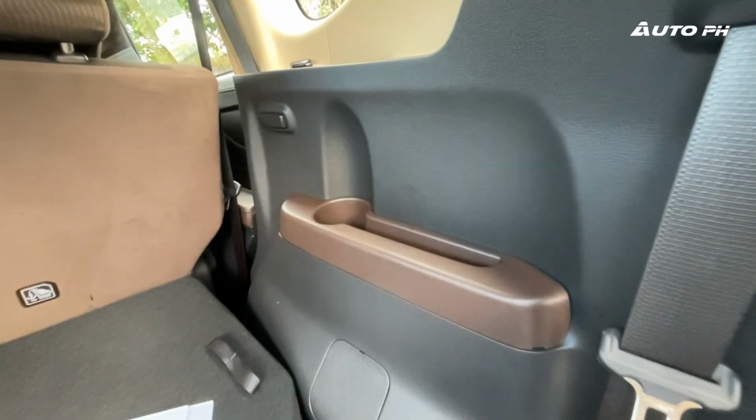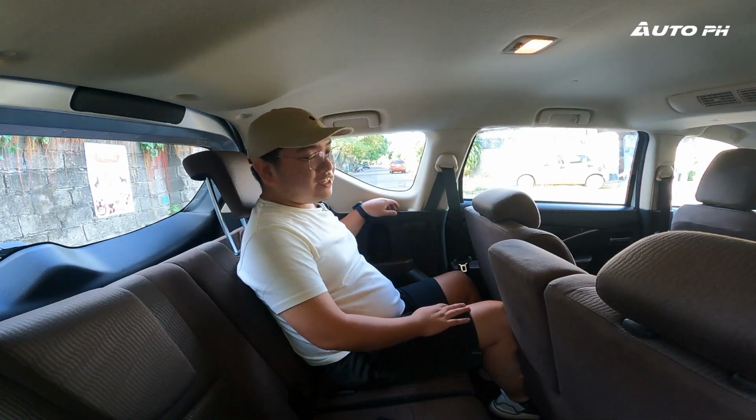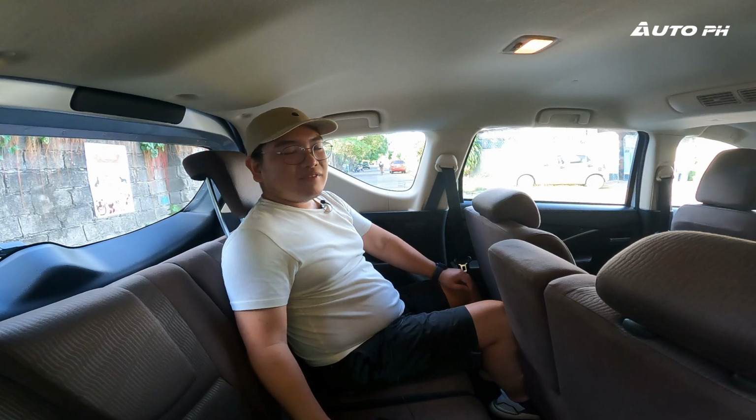Then we also have 2 cup holders here in the back, some storage, and more storage up here so we can put our phone up here. Then also a 12-volt power outlet there on that side. So yeah, that's pretty much it for the interior of the Livina. Let's take it out on a test drive.